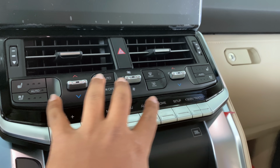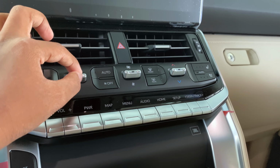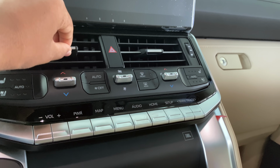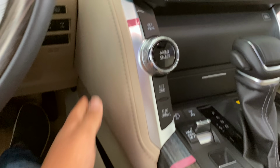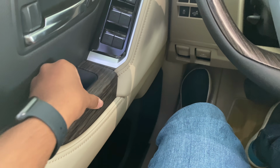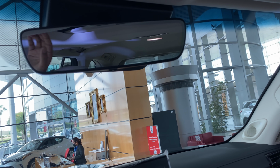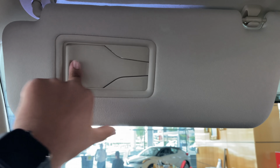Dual zone climate control with these temperature adjustment knobs over here. They do not feel knocky at all. They feel very solid. You have these AC vents over here. They again have these nice finishes on them. A lot of soft materials here and there used in the cabin, along with this wood finish. So it feels pretty solid and well built. You get the electronic mirrors over here, and sun blinds with lights for the mirrors. You can see me. Hello there. And close that.